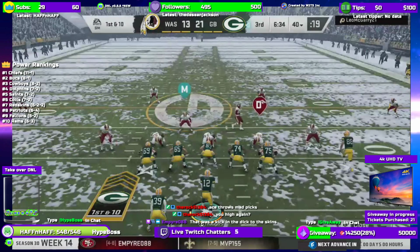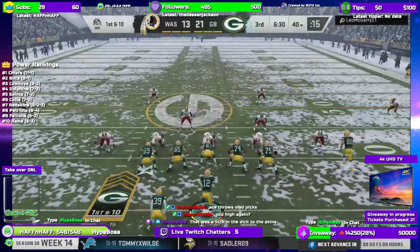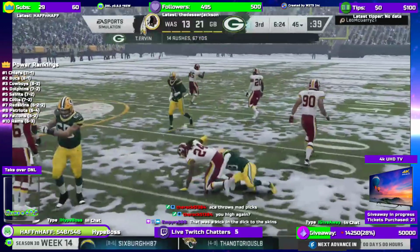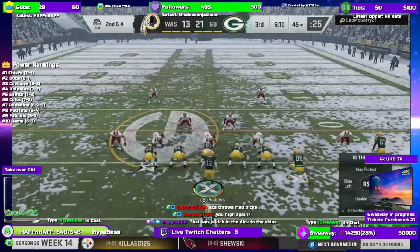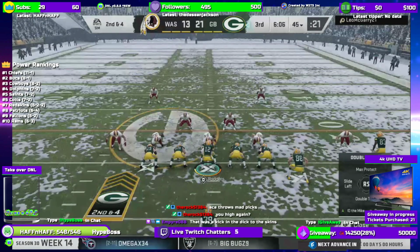Check 99. Check 99. Inside. 36. Check safety. Check safety. Irvin on the carry. And he takes this up right near the 45-yard line. It's a 6-yard pickup, and it gets him to 2nd and 4. 6 yards on that last play. Here's 2nd and 4.